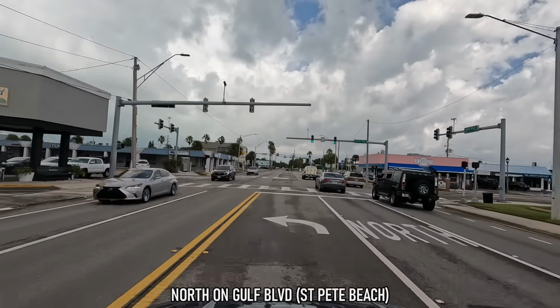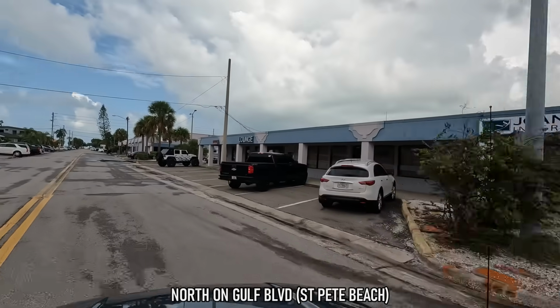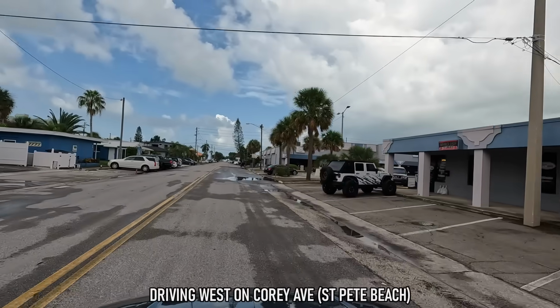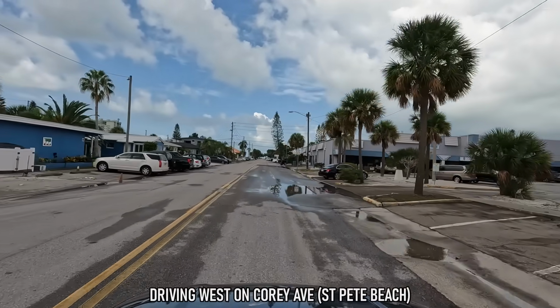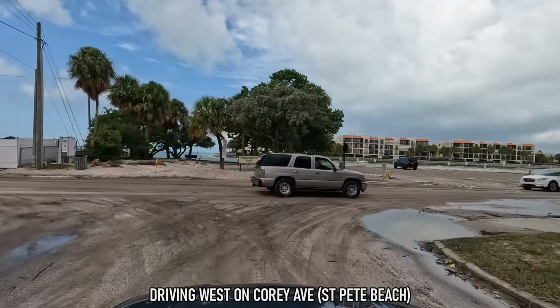Alright guys, now that we've shown you the public beach on St. Pete Beach, we're going to head a couple miles north up Gulf Boulevard towards the downtown and Upham Beach area. There are several businesses that do sit right by the water there, including Willie's, which is one of our favorites. So let's go see what type of shape they're in.